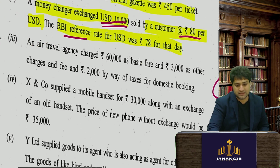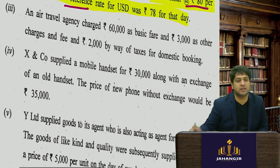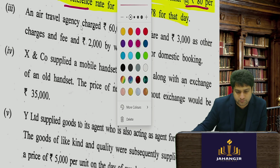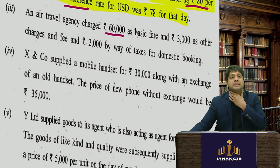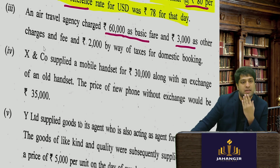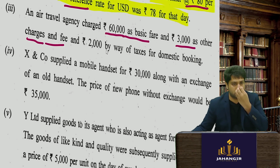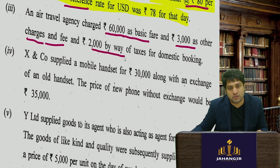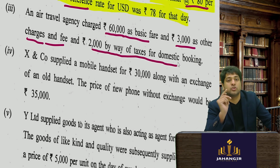Now the next is again an air travel agency that charged rupees 60,000 as basic fare. Okay, so this was the basic fare, rupees 3,000 charges and fees, and rupees 2,000 for taxes for domestic booking. So what is the value?